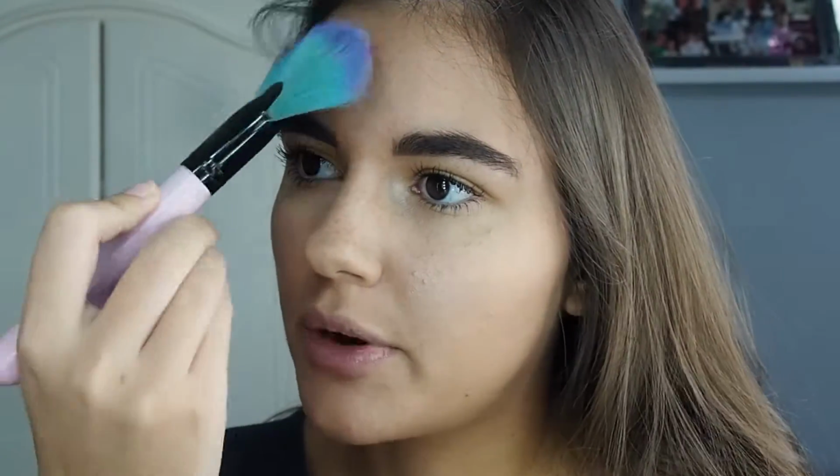I'm going to apply this with my Spectrum fan brush. This is in CO1. I'm just going to swipe it across all 3 shades and apply it to my cheekbones, and then just above my brow and a tiny bit on my nose. Do the other side.